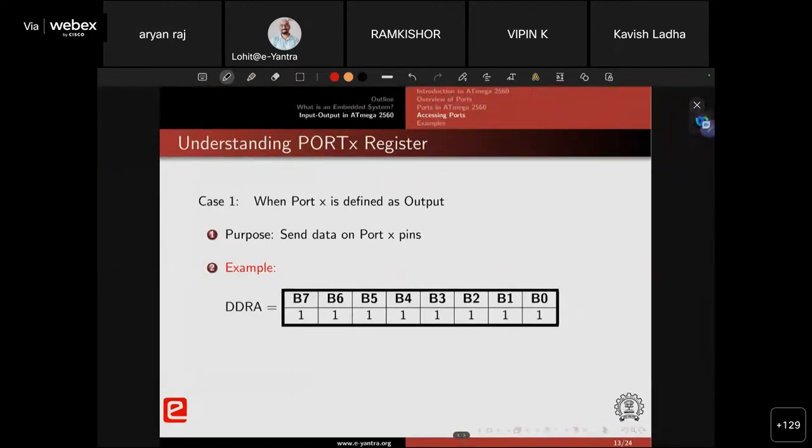Example: in the example, we can see that the port considered is port A. That is why the DDRA register is used, and there is some kind of initialization done here. For all the bits, the value is initialized to all ones. What does this specifically mean? DDRA here is 0xFF, all ones. What does this specifically mean?